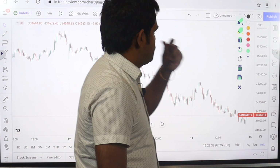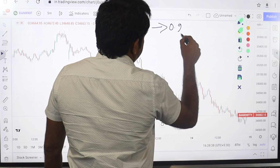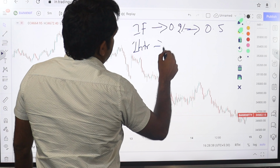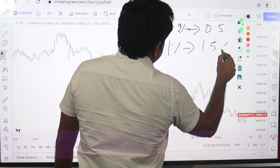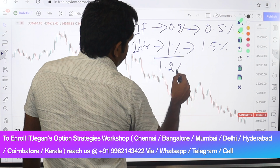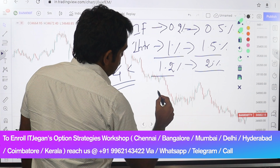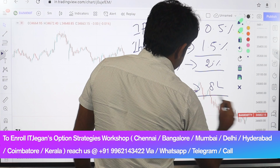Okay. So what is the change I have done? With the iron fly, I would have got only 0.2% return, but with the modification, I got 0.5. With intraday, I would have got only close to 1% return, but what is the return I got? 1.5% by selling additional call. So actual return, if I don't do modification, it is 1.2. Actual return, what I got is 2%. For my 4 crores capital, it is close to 5.5 lakhs is the profit I would have got, but the actual profit I got is 8 lakhs.